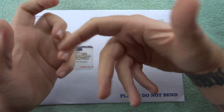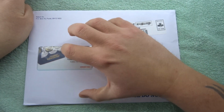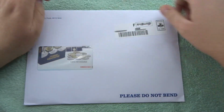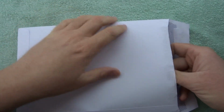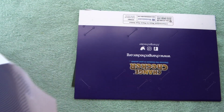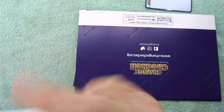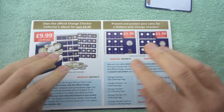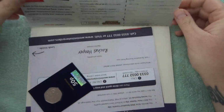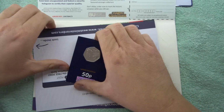So instead of just showing it to you, opening it, throwing it in the folder, we're gonna see what we get inside the actual envelope. So it isn't any kind of padded envelope you get with Westminster. There's something else in there. Oh, there's a card. It's just a normal flimsy envelope, but they do put it in their promotional thingy. So there's the actual coin, not actually held in with anything.